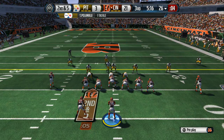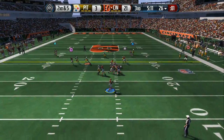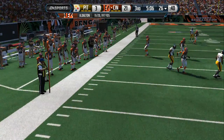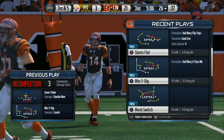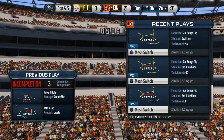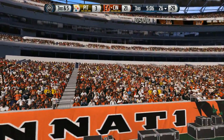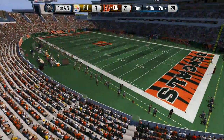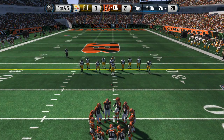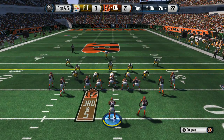Defense filling up the box here with a 4-6 formation. The Bengals snap it up at the 26. And he takes off. And no one is going to catch this one as it goes out of bounds. Number 14 goes incomplete. Third down. Third and five following the incompletion. It's Bernard in the backfield.